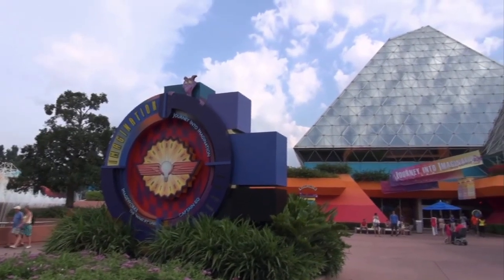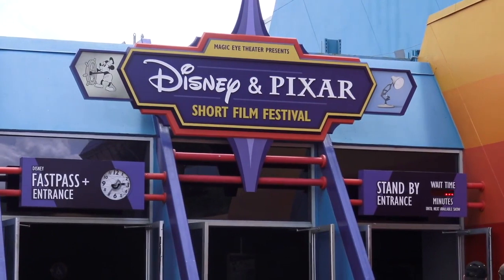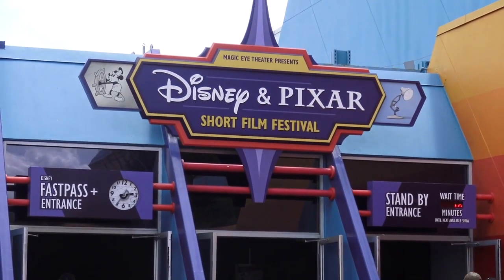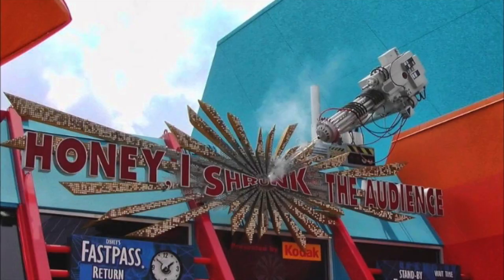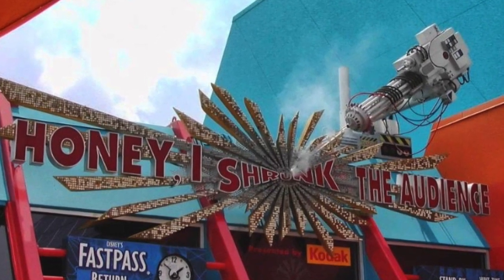Next to Journey into Imagination is the Disney and Pixar Short Film Festival, which replaced the classic Captain EO tribute, and before that the brilliant Honey, I Shrunk the Audience.